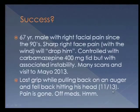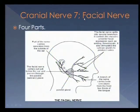I think the date is wrong here because this is just recently in the fall. But I thought this was kind of amusing. He was pulling on an auger, fell back, really whacked his head, doesn't have pain anymore. He's off meds. I'm not advising this as a treatment, but there's a lot of curiosities about these nerve pain problems, and you probably all in your own experience heard something of this sort.